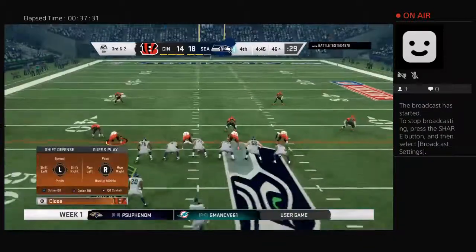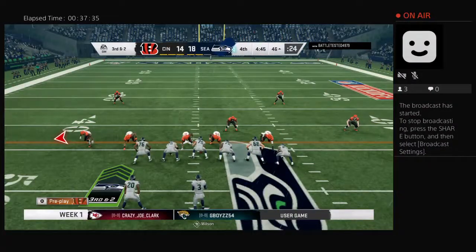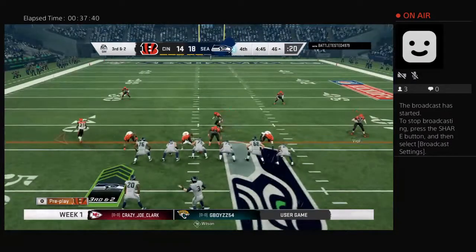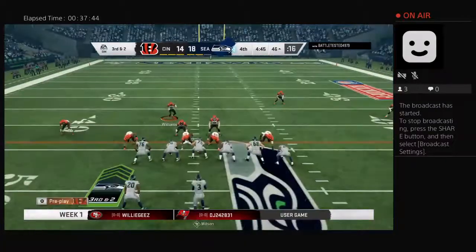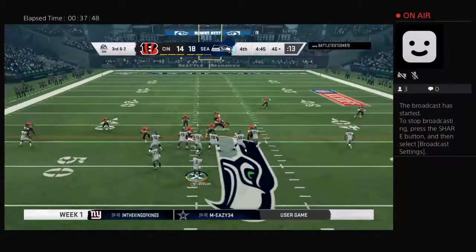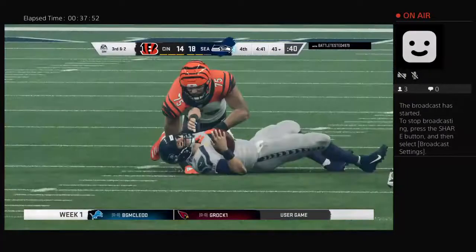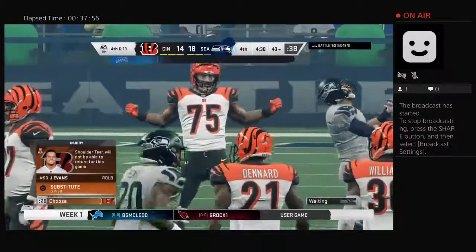A nickel look now for the Bengals as they try to stop him here on 3rd down. 57 to Mike. Here it comes. Hey, 0. Echo. Hold up. Out of the gun, here's Wilson, and he'll be taken down by the Bengal pressure. The sack by Jordan Willis.